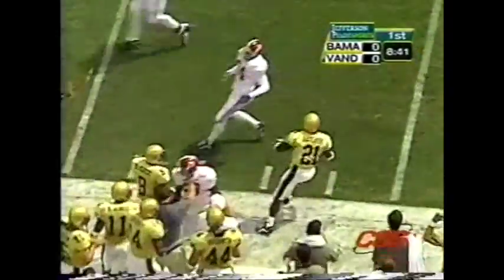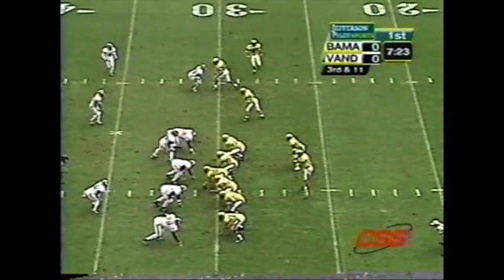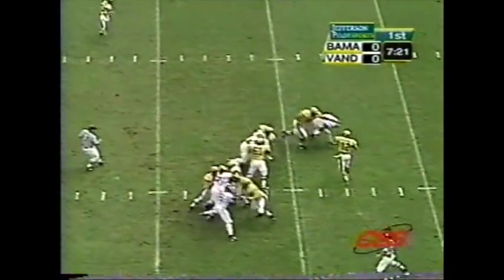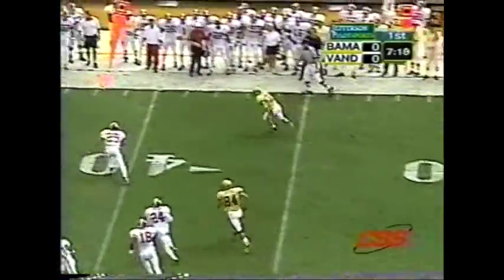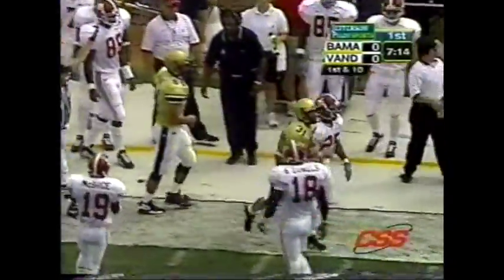Hatcher out over the 30. What a big move by Ronald Hatcher. Welcome back, Rodney Williams, and he's played well so far. Zolman, wide open receiver. Mathena, first down, Commodores.